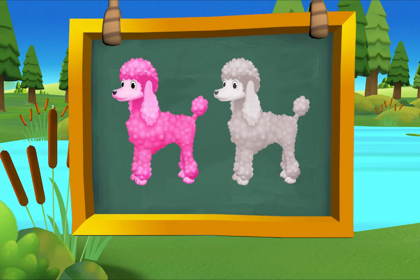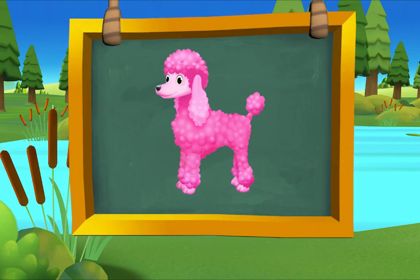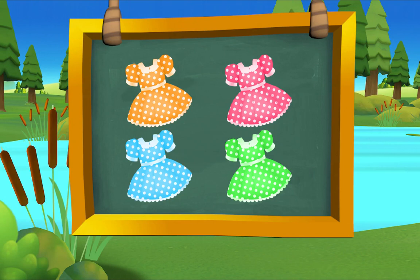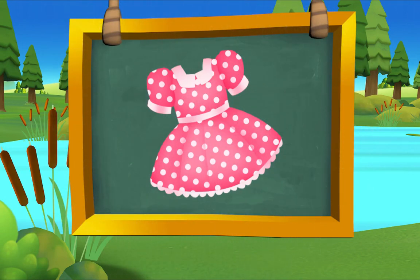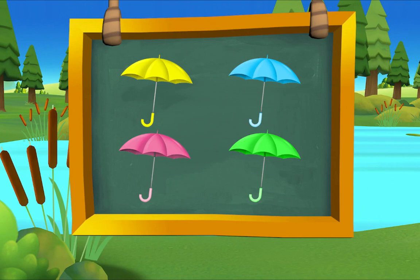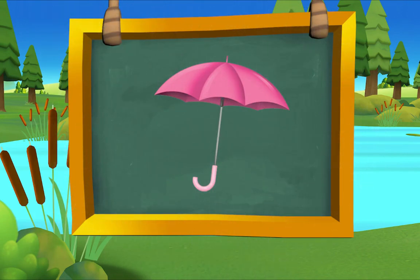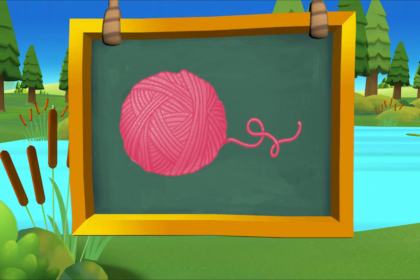Which poodle is pink? There it is! Pink poodle. Which dress is pink? There it is! Pink dress. Which umbrella is pink? There it is! Pink umbrella. Which yarn is pink? There it is! Pink yarn.